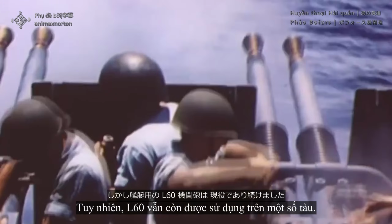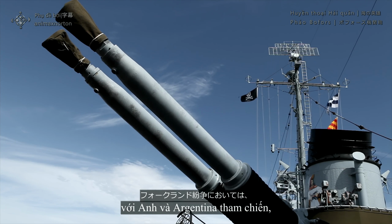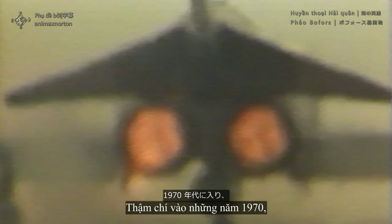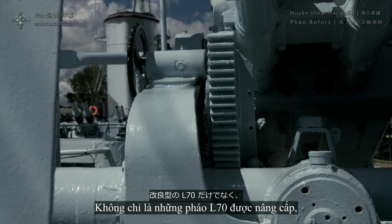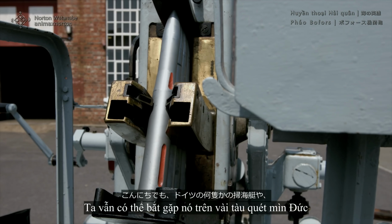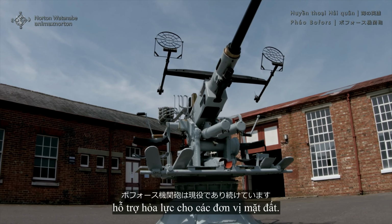However, the L-60 remained in use on some ships. In 1982, during the Falklands War, which involved Great Britain and Argentina, the British managed to shoot down a jet plane using this Bofors gun. Even in the 1970s, when artillery was gradually replaced by missile systems, Bofors cannons remained in service. Not only the upgraded L-70s, but also the veteran L-60. It can still be found on some German minesweepers and the heavily armed US AC-130 gunships, which provide fire support to ground units.